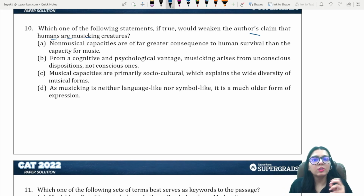Now, if I have to weaken the author's claim that humans are musicking creatures, I'm simply going to say that humans have not had that innate disposition for it. The fact that other things have influenced this. Because right now the passage said that humans have this innate, right? It's something that they are just born with, the instinct of music. Non-musical capacities are of far greater consequence to human survival than the capacity. Now, this is not even strengthening. I mean, there is nothing to weaken as well. This is out of scope altogether, not an answer.